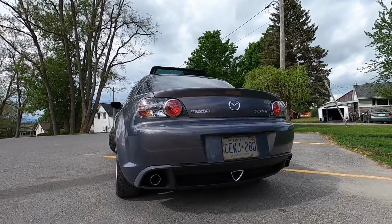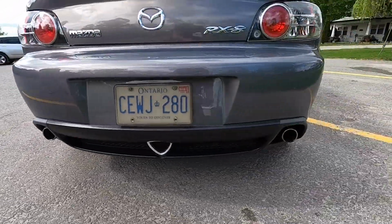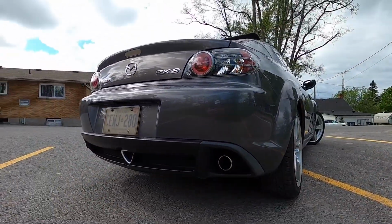One more thing, guys. I don't know why, but for some reason I love the way the exhausts sit in this car. I couldn't tell you why at all. I just like it.